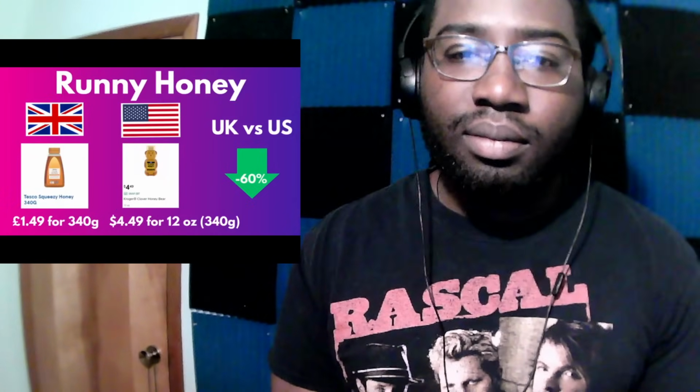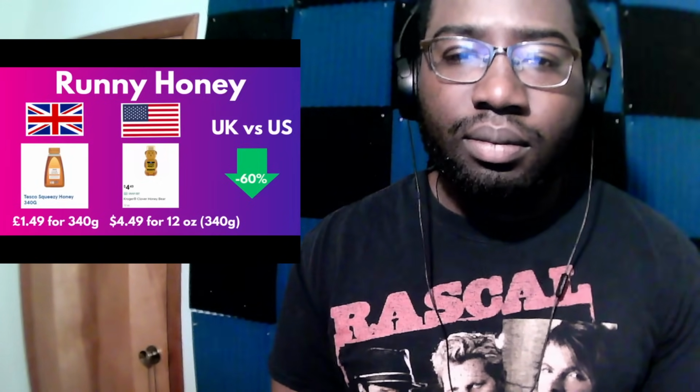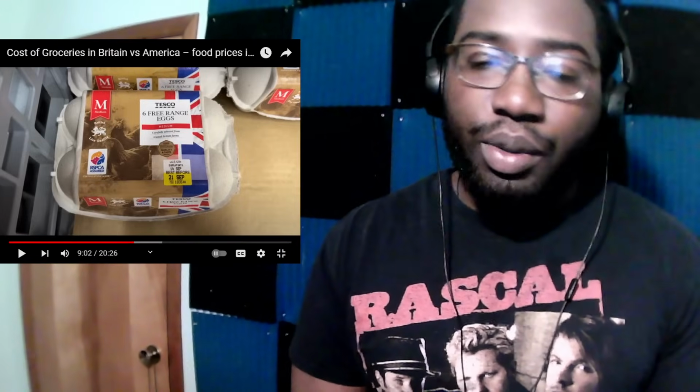I forgot to film honey in England, but I really wanted to show this comparison because it's a big deal. We love honey, and it's crazy expensive in the States. This comparison shows both of these little plastic bottles are 340 grams, £1.50 in Britain, and $4.50 in the States, making the British honey 60% cheaper.